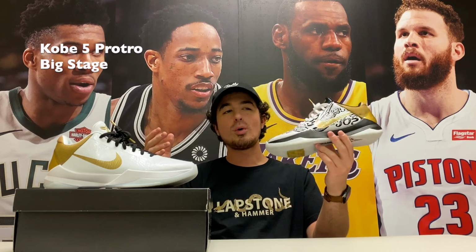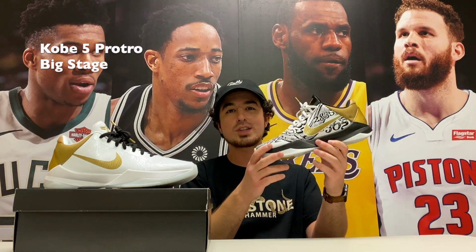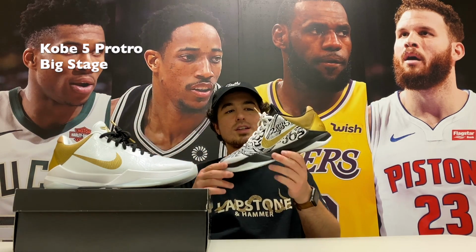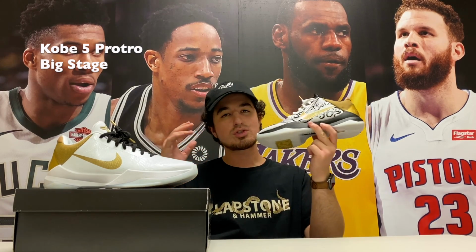But something I wanted to point out, I think I like the left sneaker a little bit better with all the designs on the lateral side opposed to the right one, but still really cool. I love the concept and design, and obviously paying homage back to Kobe in 2010 and just Kobe in general.